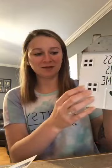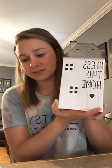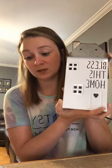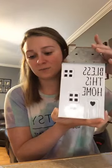And it is a metal warmer. It's white, and it has that galvanized tin roof. So this Bless This Home warmer, it says, warm light shining through the windows and illuminating this stencil cut lettering makes this house a home. Remove the roof of this tin warmer to access the dish. So yes, the glass dish is on the inside underneath the tin roof.